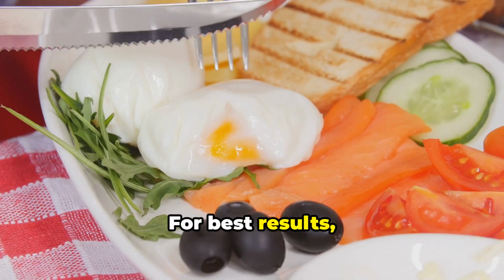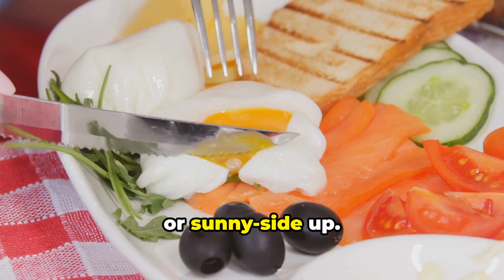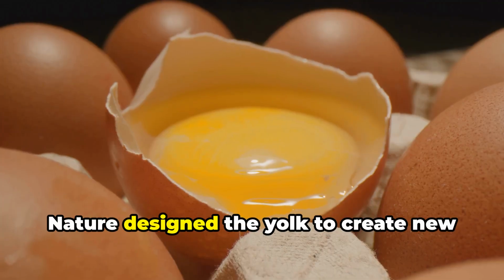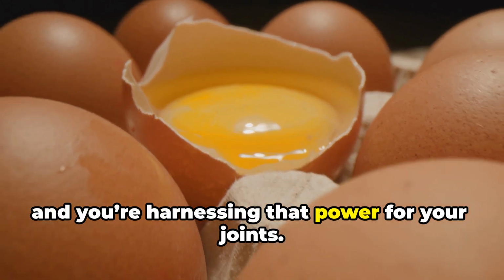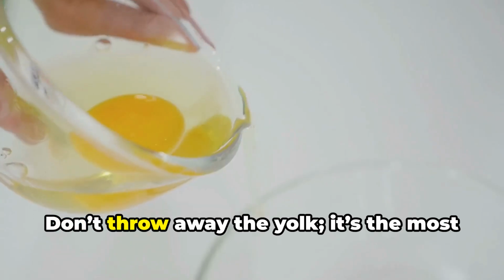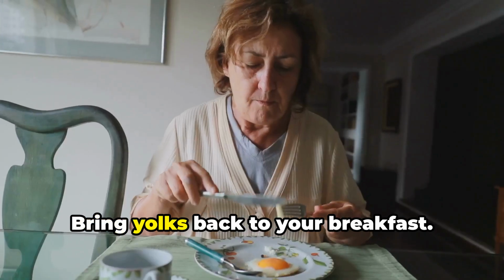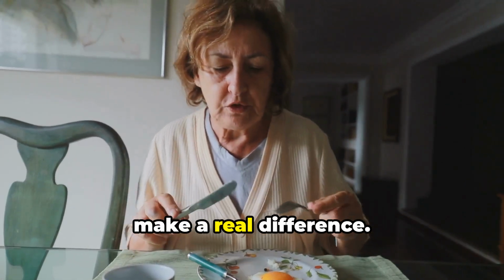For best results, eat your yolks soft-cooked, poached, soft-boiled, or sunny-side up. Runny yolks preserve delicate nutrients. Nature designed the yolk to create new life. It's a complete food, and you're harnessing that power for your joints. Don't throw away the yolk, it's the most joint-protective part of the egg. Bring yolks back to your breakfast. 2 or 3 soft-cooked eggs a day can make a real difference.